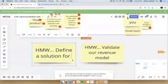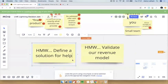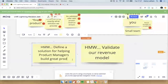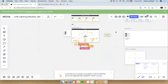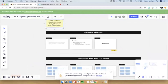Find a solution for helping product managers build great products, really, is the common theme we're looking for there. Sorry, usually a note there. Usually we don't discuss so much because it's a small team. And I know the guys, it's a little bit more relaxed than we would do this if it was a client job. Great, so excellent.